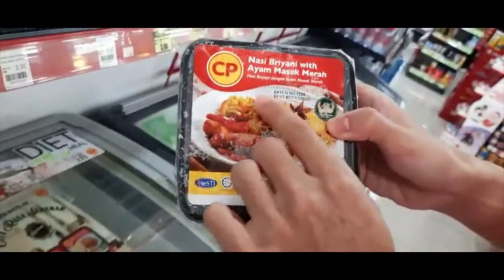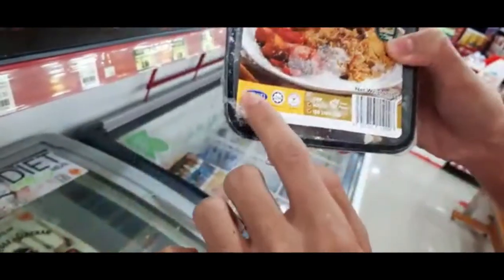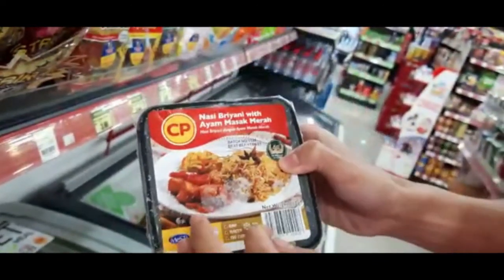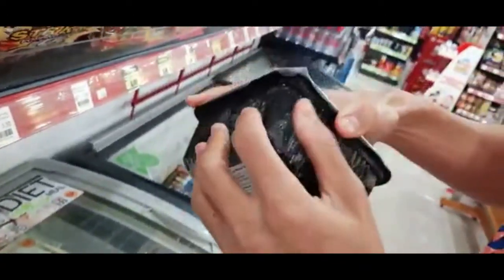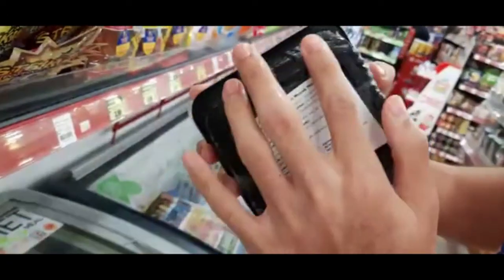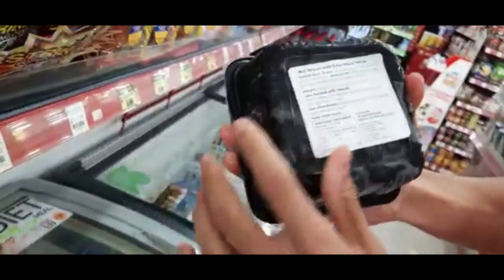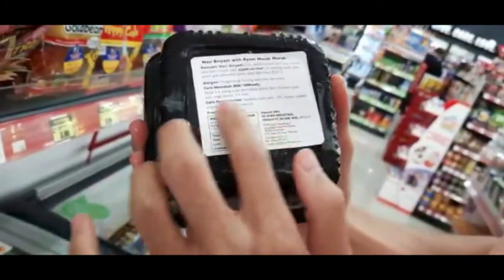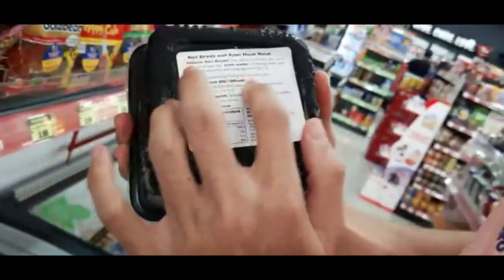We have a batch number, expiry date, and the net weight, and this one is halal, MESTI, and veterinary inspected. This is made from PP, polypropylene. This is microwavable film. As you can see here, there's a lot of information. This one is information for nutrition. This is ingredients and allergen. And this is how to cook.